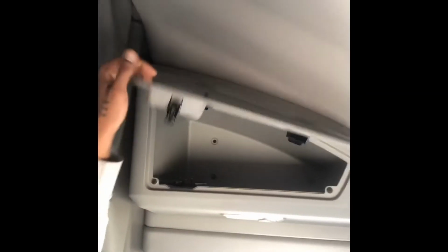Okay, so here is my paperwork compartment. Here's another compartment just like it, but it's empty. I don't have anything in it. Here's where I keep all my trip information.